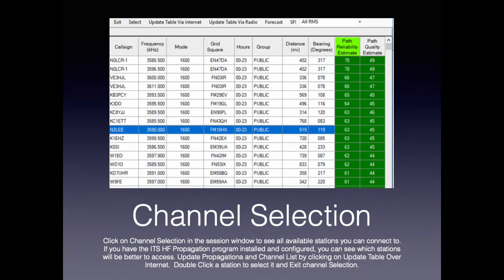So how do you find stations? Well, in the top row here, it is the fourth one from the left, you'll see Channel Selection. You'll click that, and that will take you to this window. And this will show you all the different Winmor stations that you can connect to. And double-clicking on a station will automatically tune your radio to that station, and will put you on the right dial frequency and all that.